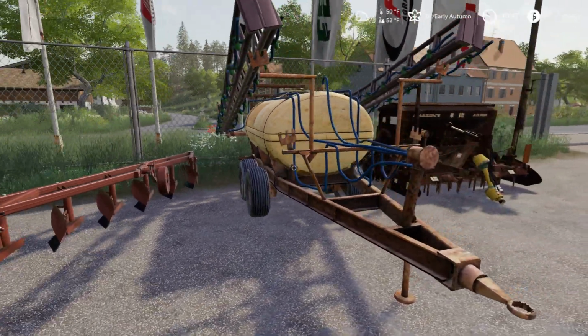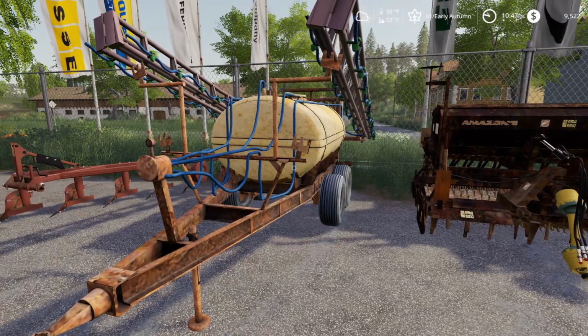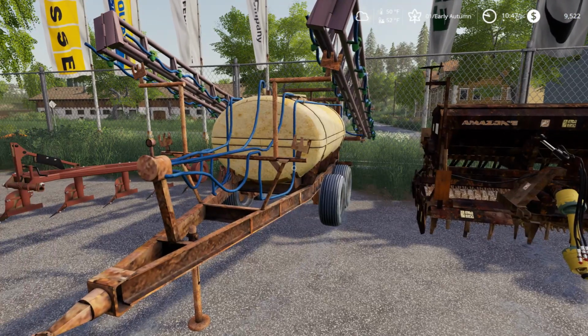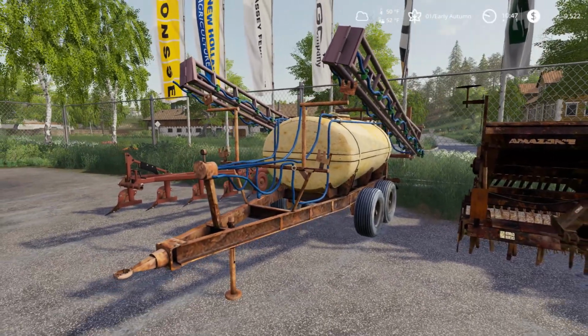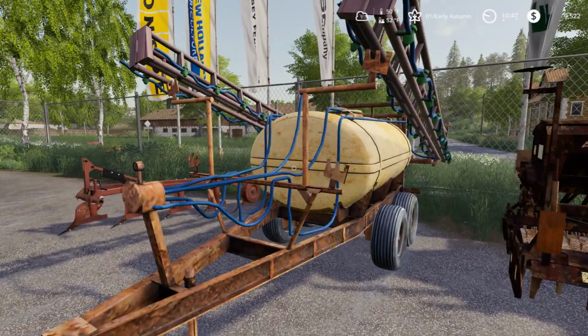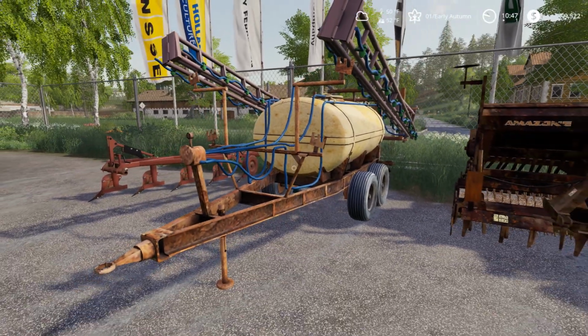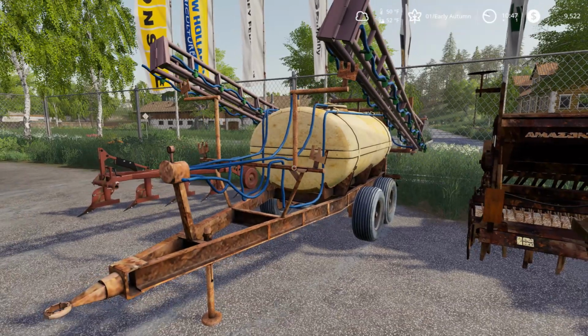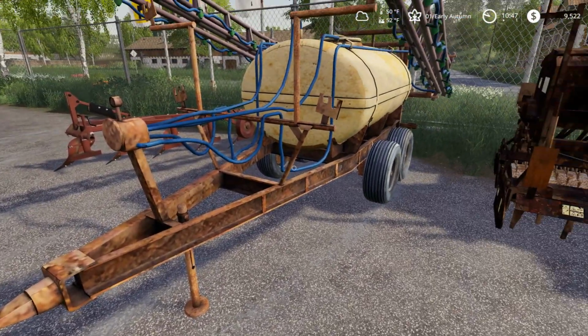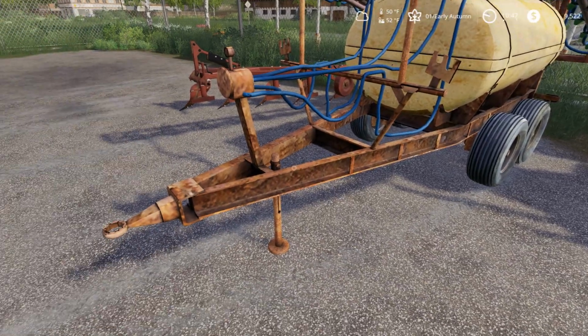Then the sprayer. This sprayer, I'll put a link to it in the mod description. I got it off of, I can't remember. I've got it written down somewhere. I think it's one of these mods that have been around for a long time. So, if you're the real author of it, thanks. Because I don't think anybody really knows who the real author is.